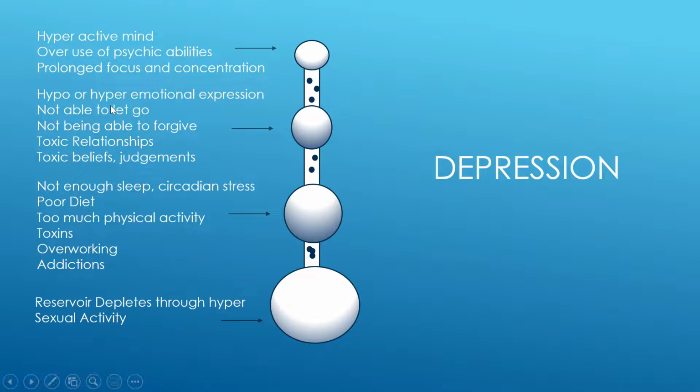And all of this on the left, this is how a lot of society functions today. This is definitely what I've had to battle, and a lot of these factors I've had to battle on my journey as well.